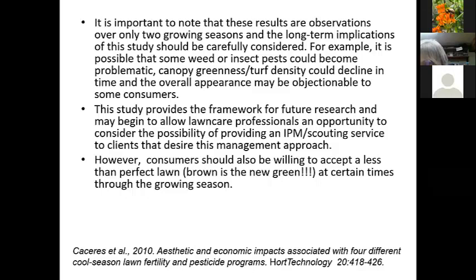So we never know what Mother Nature has in store for us, with either pests like a fall armyworm or with extremes in drought or temperature. So all those are fair game to say, could these data change? Of course they could. But her study set us up with a framework that we applied, again, in expanding what we felt were the logical steps taken in trying to get people to consider that IPM and scouting is a really good way of managing a turf and reducing pesticide and fertility applications that come along with that.